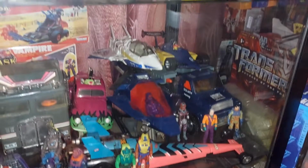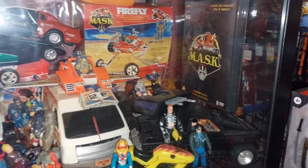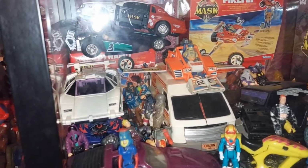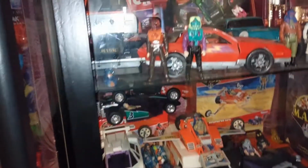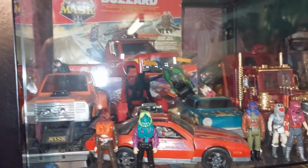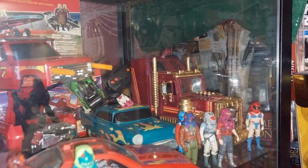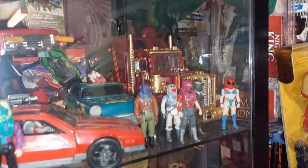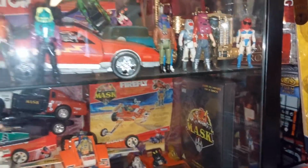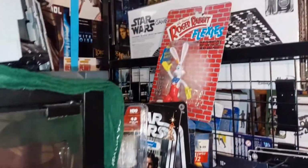It's actually got three shells because of the amount there is. I still need Volcano. I still need Laser Command, which is one thing I probably won't get, to be honest, because of the price of it. I've got mostly the mask I want. There's my Rhino, which I custom painted gold. So very, very happy with that. There's my Roger Rabbit.